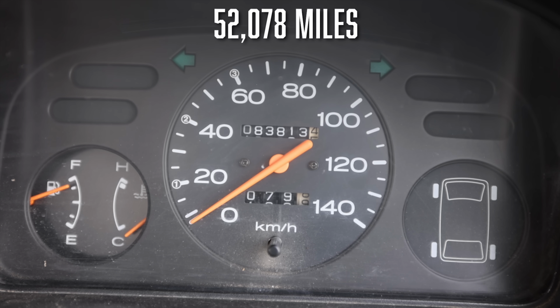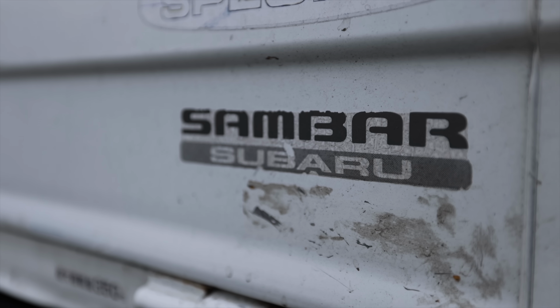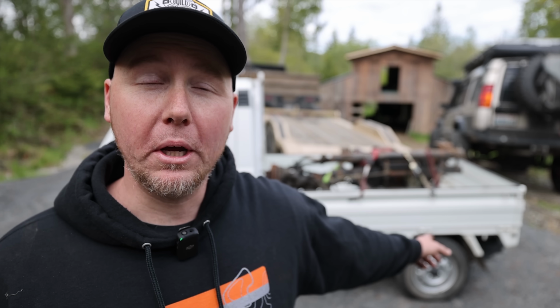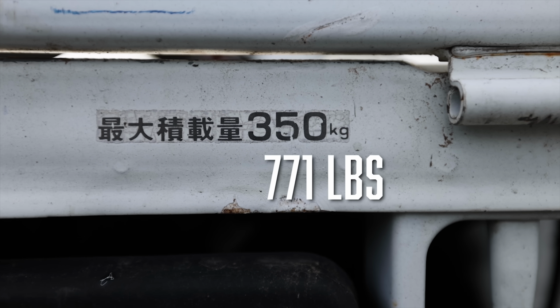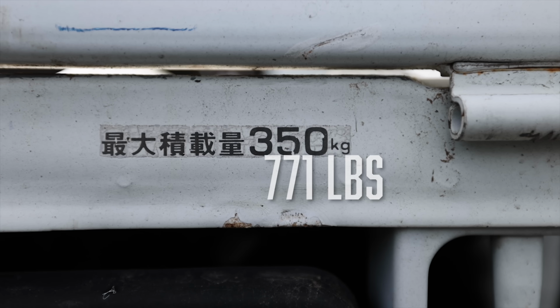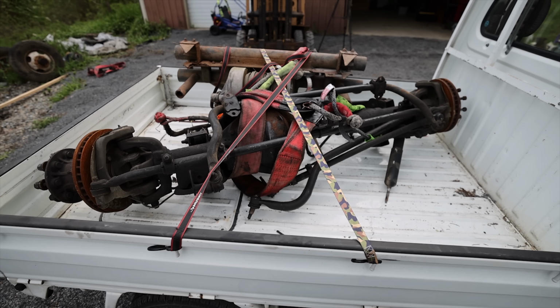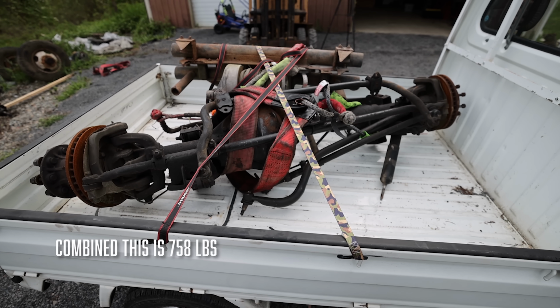I figured we'd start the video by maxing out its payload capacity. It was really difficult to find an accurate payload capacity online, but there is a little sticker on the back of the bed. This is 350 kilos. So that's about 770 pounds. And right now, with a fully dressed Dana 60, and with one of the heaviest winches you can buy, even with a bumper attached to it, this would be like a normal junkyard haul, right? We're like right at peak capacity. So now I'm gonna go drive it around and see, like, is it still a functional truck?